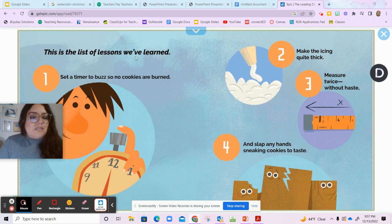This is the list of lessons we've learned. 1. Set a timer to buzz so no cookies are burned. 2. Make the icing quite thick. 3. Measure twice without haste. And 4. And slap any hands sneaking cookies to taste.